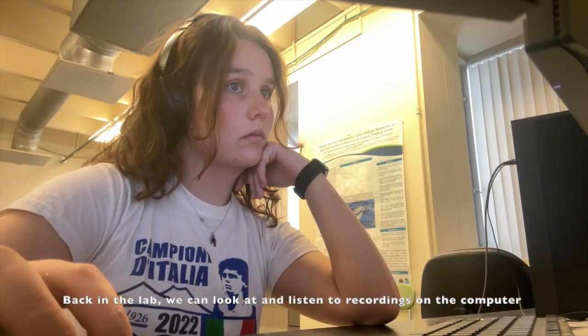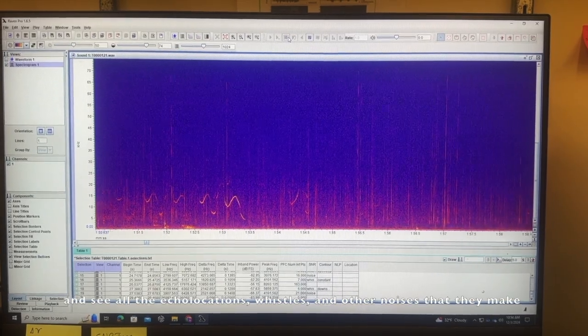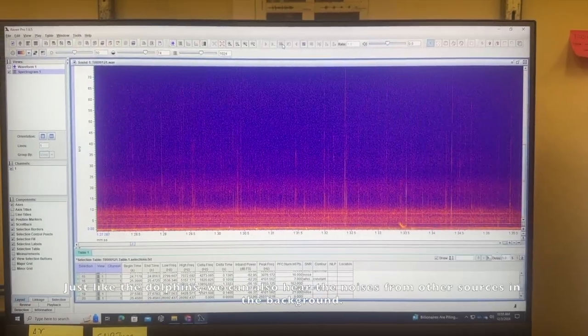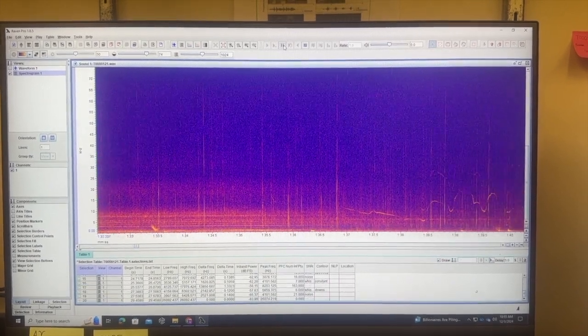Back in the lab, we can look at and listen to our recordings on the computer and see all of the echolocations, whistles, and other noises that they make. Just like the dolphins, we can also hear the noises from other sources in the background.